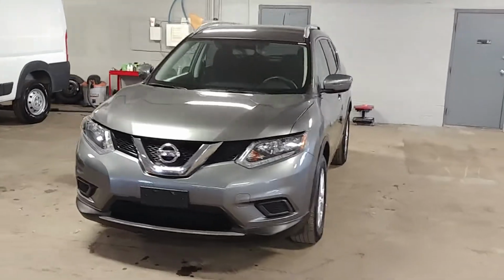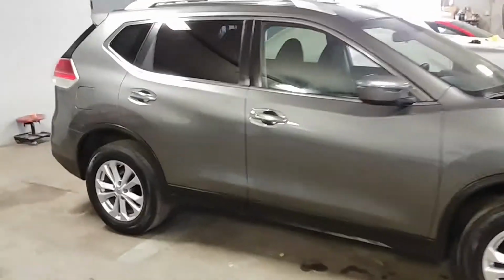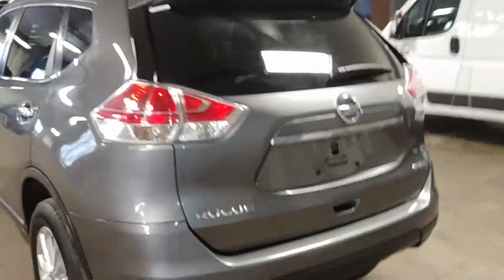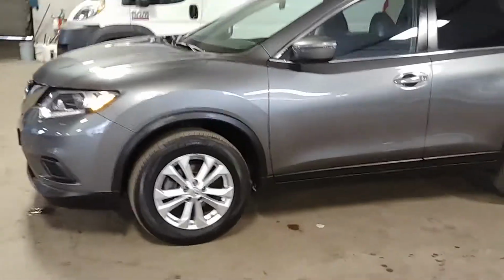All right, ladies and gentlemen, Northeast Leasing here, proud to present this 2016 Nissan Rogue. It is the SV all-wheel drive model, gray with black interior, premium sound, steering wheel controls, backup camera, alloy wheels, roof rack, super nice, and best of all, minimum damage around the body.